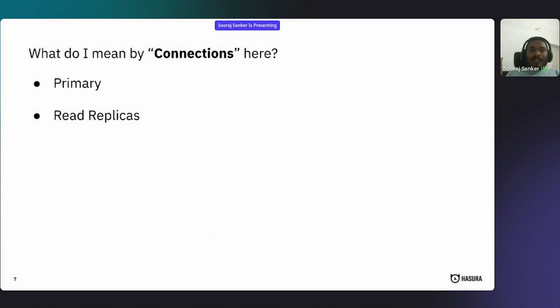So I've been telling a bit about connections here, right? What do I really mean by connections? Currently, what Hasura offers is two types of connections. One is the primary connection and the other one is read replica connections. And with this feature, we are introducing a new concept called connection set.